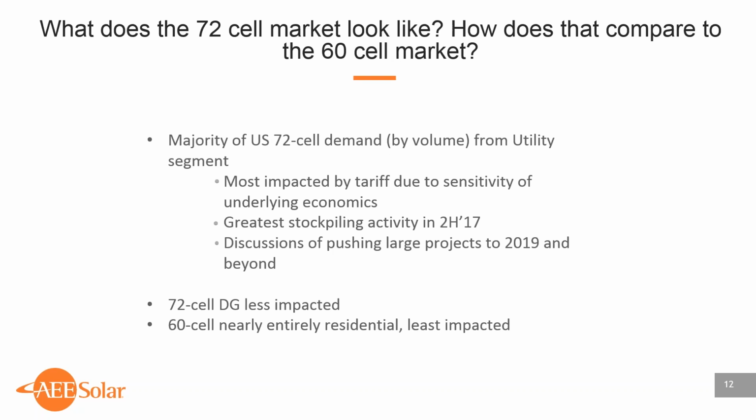which is basically, from the fundamental product classes, there's 2 form factors that REC works with, which is commonplace in this industry. There is a 72 cell form factor, there is a 60 cell form factor. For our business, the 60 cell product is used almost entirely in residential, 72 cell almost entirely in utility and commercial. If you look at the size of the US markets, most analysts agree somewhere around 12 gigawatts is what it was last year. Somewhere around probably 7.5 gigawatts was utility. That's over 60%.